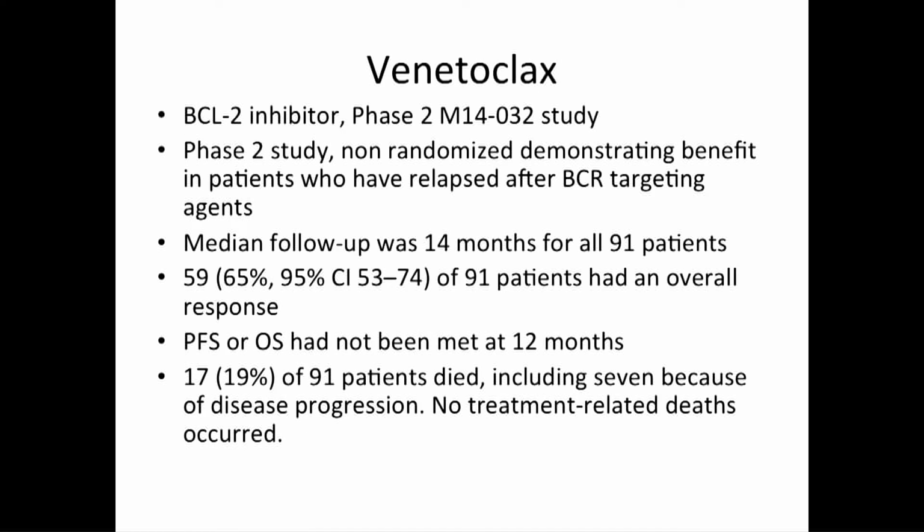All right, so Venetoclax, which everyone's going to want to hear about. This is what is now available for us in patients who have relapsed after treatment with a BCRI, or who have progressed on or are intolerant of a BCRI. There's excellent data supporting the use of this drug in this small group of patients, and this is truly an unmet need.